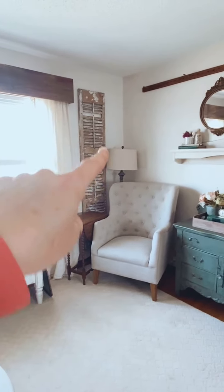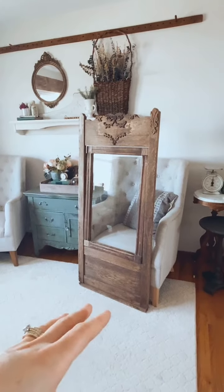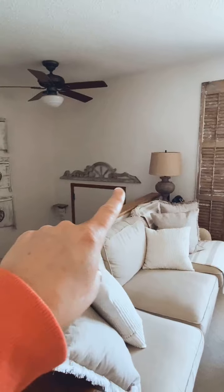I don't have a place to put it. Same with these kinds of things. These are salvaged pieces to me. So when I see something like this, I know I want to hang it on my wall or use it that way, if that makes sense. So if you ever see, here's another one, salvaged pieces.